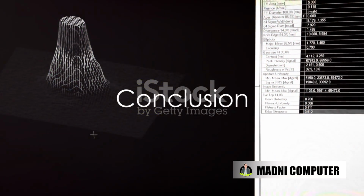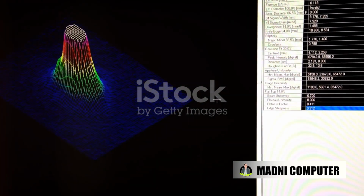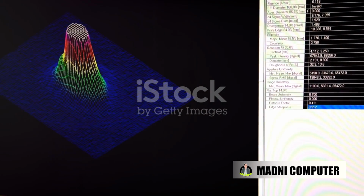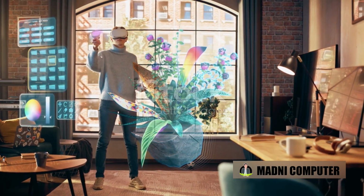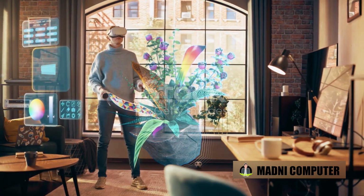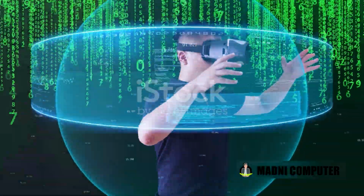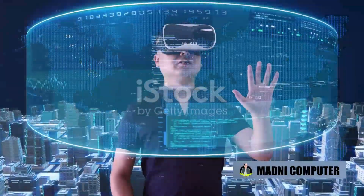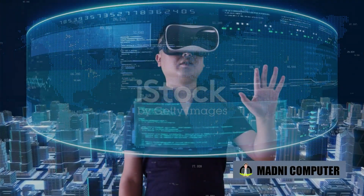So, to recap, holography, invented by Denis Gabor in the 1940s, is a technique that uses lasers to record and reproduce light patterns, creating 3-dimensional images. These holograms provide a sense of depth and dimension, and have a wide range of applications, from art and science to security and entertainment. As technology continues to advance, there's no telling where the future of holography will take us. One thing is certain, however, the possibilities are virtually limitless.